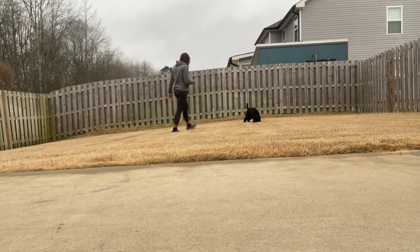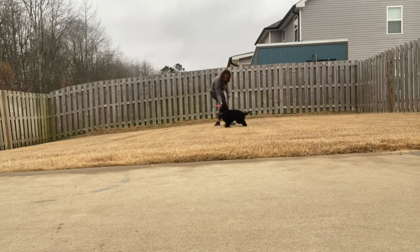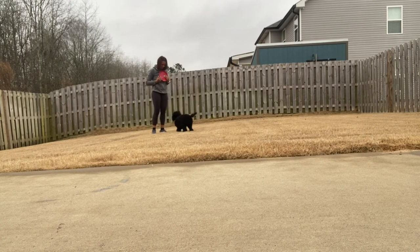So just make sure you don't make that mistake of making it too fun before she uses the restroom with your pup. Or then they might get in the habit of thinking, oh, ringing the bell means go outside and have fun. Nope, ringing the bell means go outside, use the restroom, and then we can have some fun.